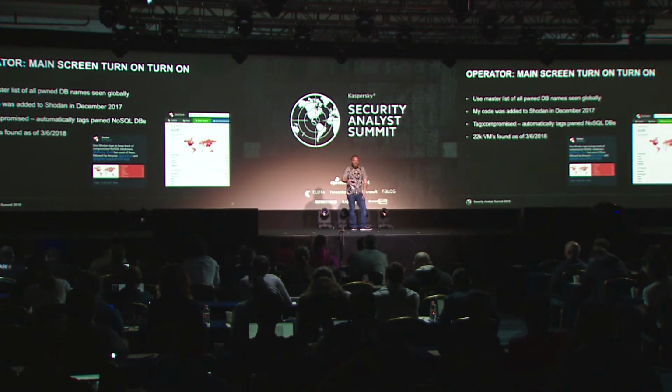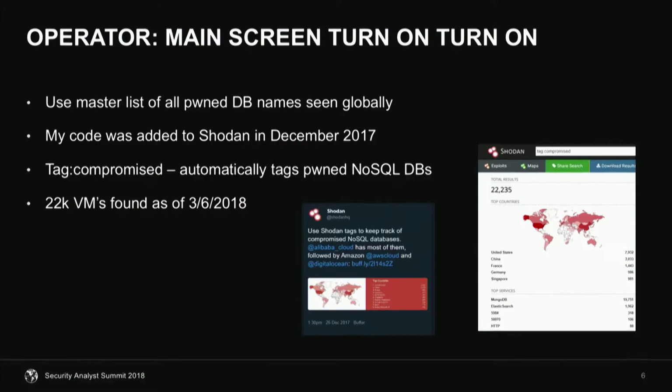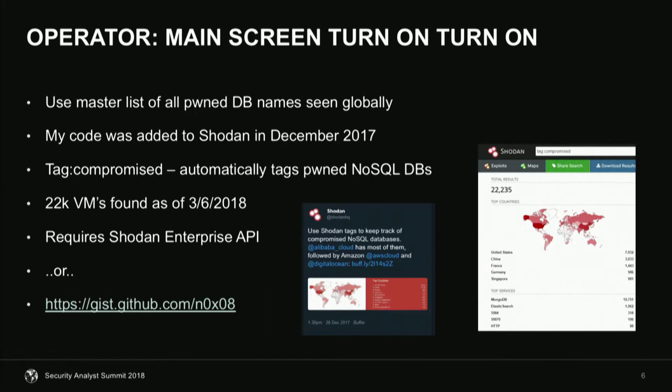Like, this is still ongoing, right? You'd think people would have figured this out to maybe stop doing this. But as of earlier this week, there's 22,000 machines out there that have still been compromised. So this does require the Shodan Enterprise API, and because I'm not trying to sell you Shodan, the code's available for free on GitHub. It's just a Python script. You run it against the JSON file, and it gives you a list of the IPs and whatever database it found that has been compromised. And I update it somewhat regularly as new attacks come out.